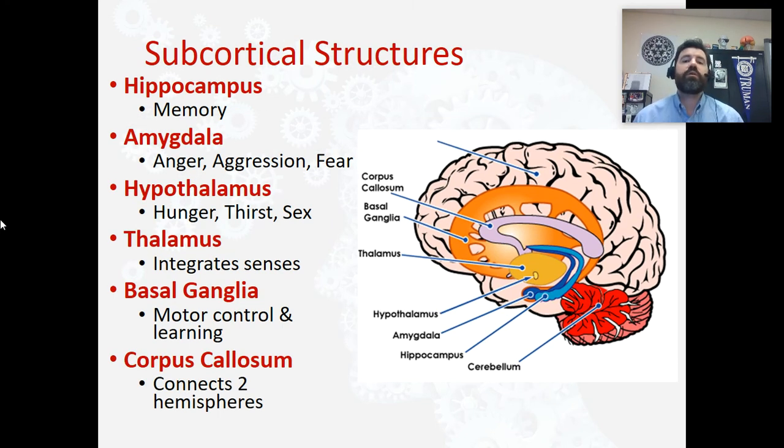Your corpus callosum. I said earlier in this lecture that we have two hemispheres. You got your left hemisphere and your right hemisphere. Your corpus callosum is one of the largest brain structures, and it connects the two hemispheres. It allows the left and right hemisphere to communicate with one another. We'll talk a little bit later about what happens when things go wrong with the corpus callosum.